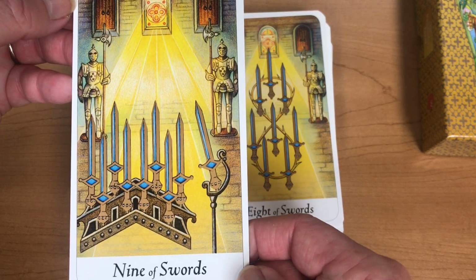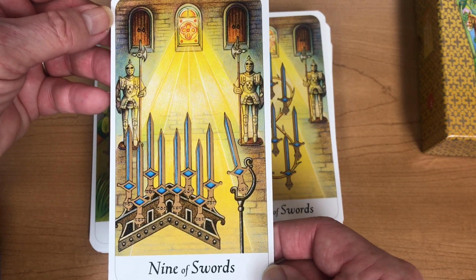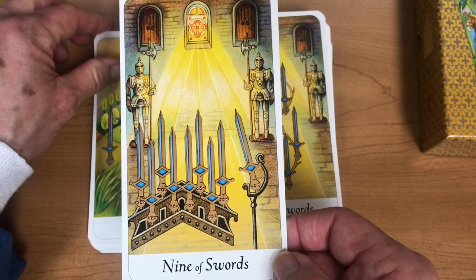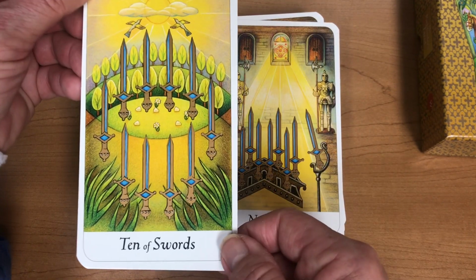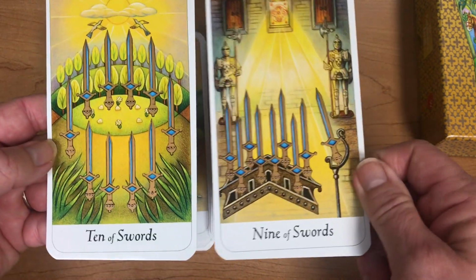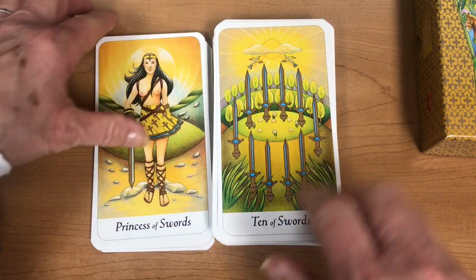9 of Swords. Kind of illumination or enlightenment. I like that. I like that better than the nightmare interpretation that you see in Rider-Waite decks. And the 10 of Swords, even greater illumination. I'm liking this deck real well.